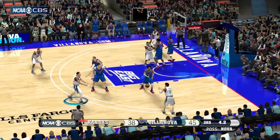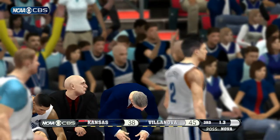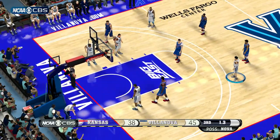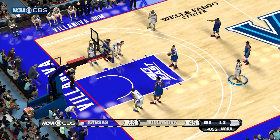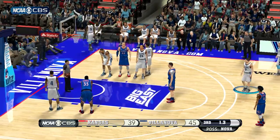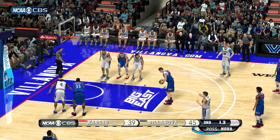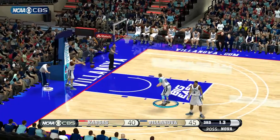Pass to Bridges. Here's Brunson. Defensive foul. Bridges. That's shooting important. Number 10. 32 seconds. First free throw is good. Both good from the line that time. Possibly a great show for the fans through the first three quarters.